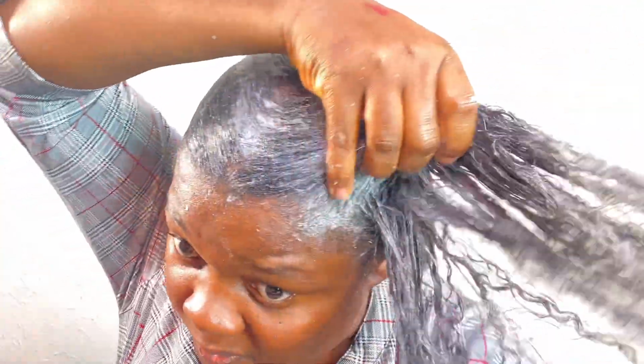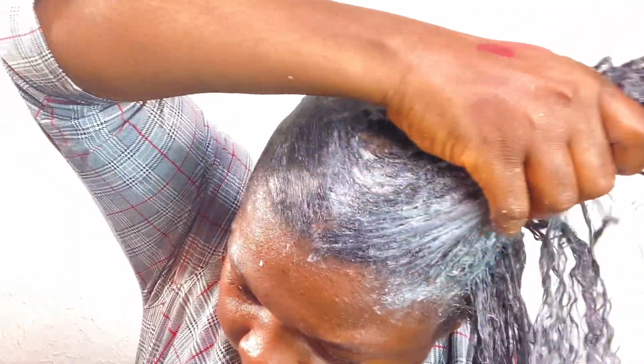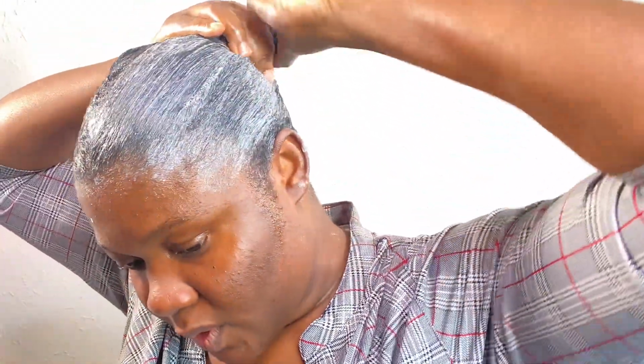White tooth comb to just comb everything. Okay. So this is what the hair is looking like. I'm pretty much going to cover it for some time. I'll give it about 5 minutes, and I'll be back here. I'll go wash it out. I'm not going to show you guys.